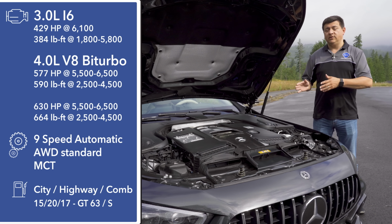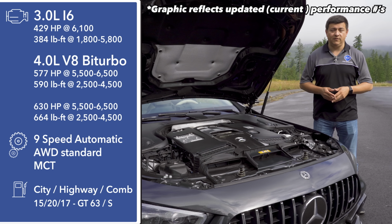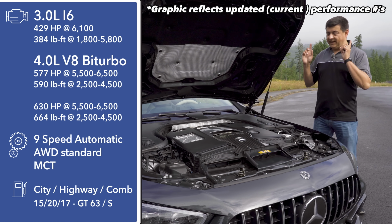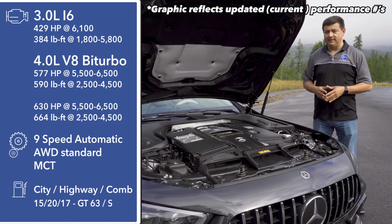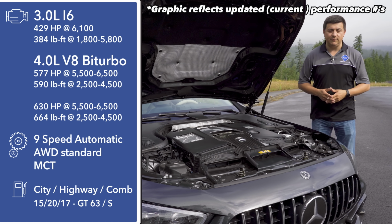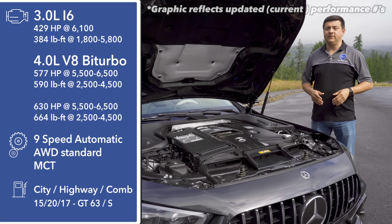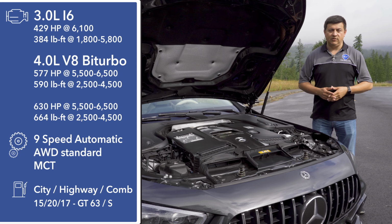The base 4-liter twin-turbo gives us 577 horsepower and 553 pound-feet of torque, and if that's not enough, we can get this engine right here, which is the most insane Mercedes-AMG engine available at the moment. It produces 630 horsepower and 627 pound-feet of torque from the same 4-liter design.